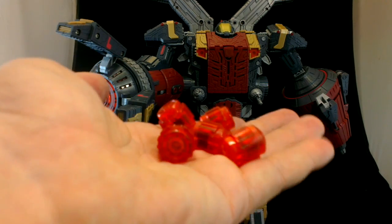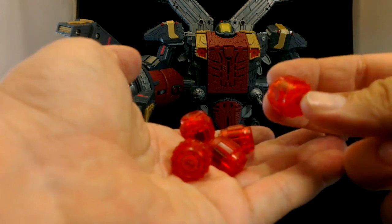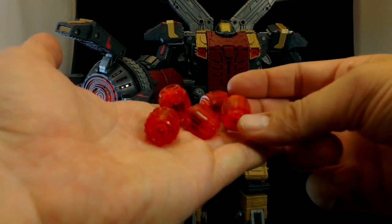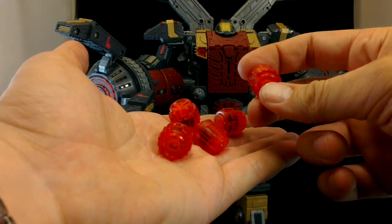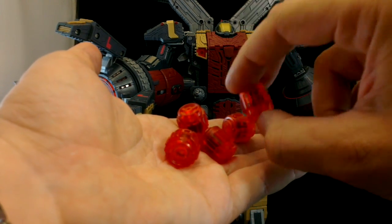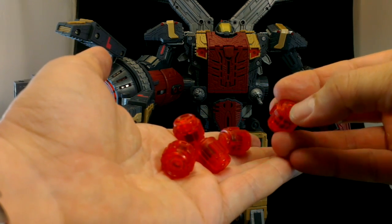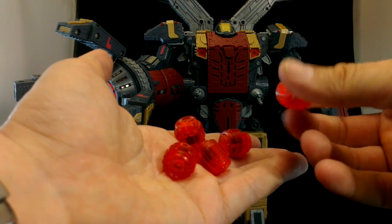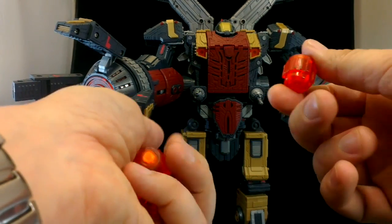So in my hand here you can see I have 5 of these little nubs. They look like, I don't know, you could imagine maybe they're energon canisters or something like that, and what they are is just 2 little batteries and an LED, and when you put pressure on them on both ends they glow. So there's one end where the LED is, one end that moves. And I mean, this is pretty ingenious. I have never seen this done anywhere else before.